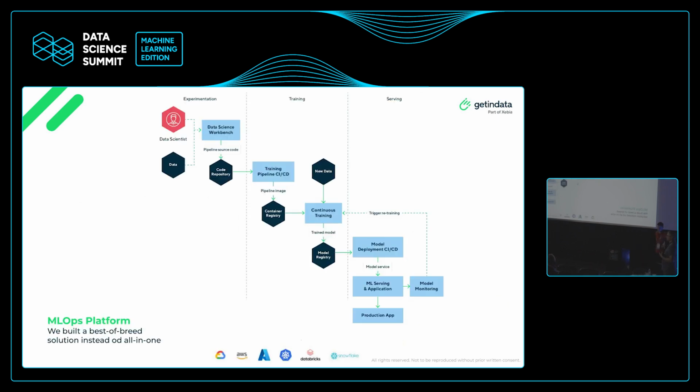The MLOps Platform is our approach and our framework and the reference architecture for the end-to-end machine learning model lifecycle. And yes, this is the place where you can take a picture if you like. I will walk you through that process because this is what we see from our expertise, from our experience in many commercial projects, that this is how the end-to-end process should look like. So this is our proposal.